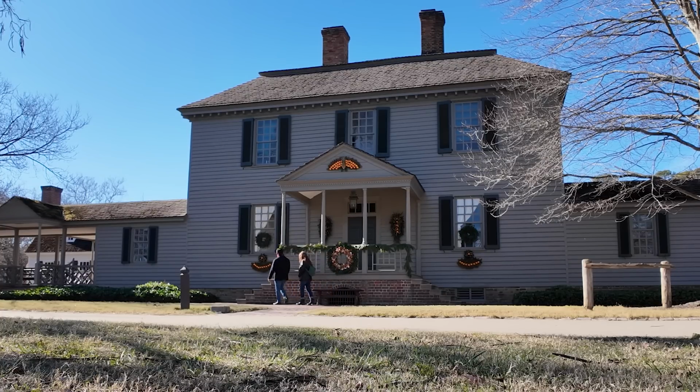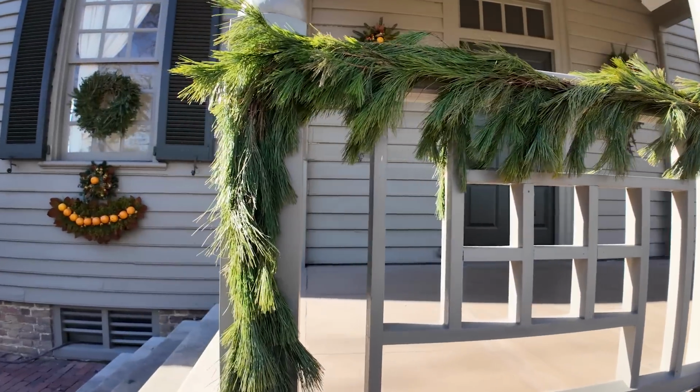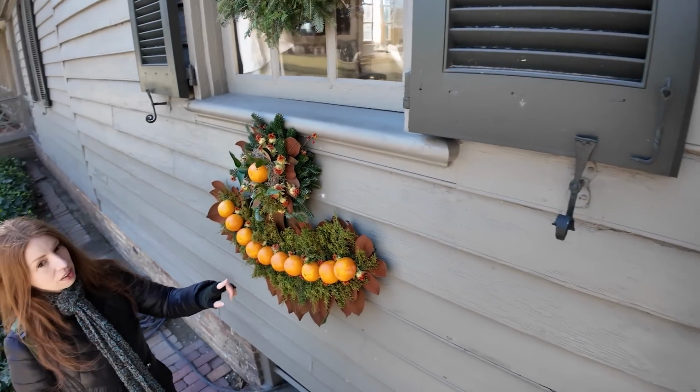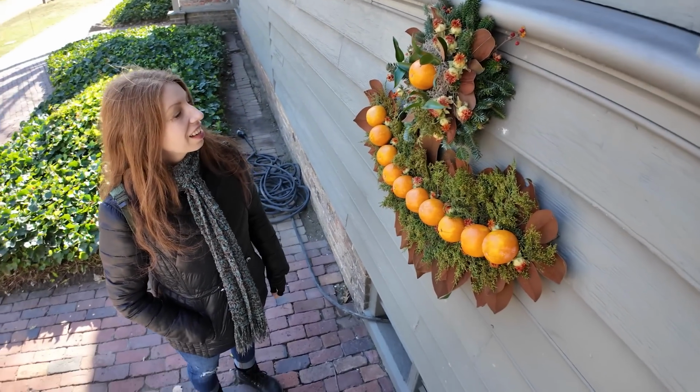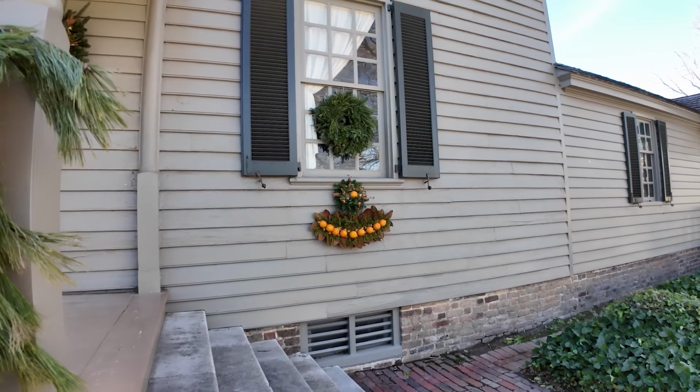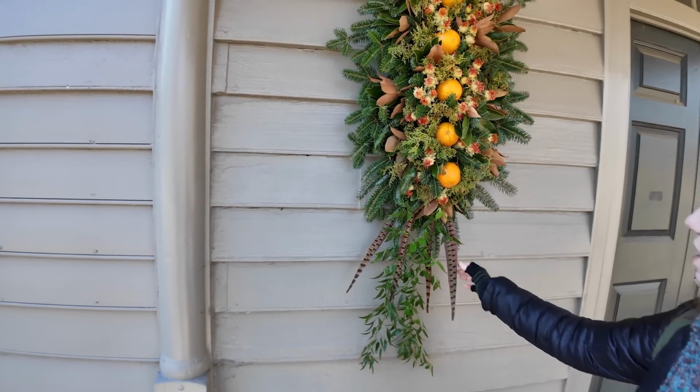A garland all around the porch. Those are matching on both sides. So that kind of matches the piece up top. I see the feathers in these.